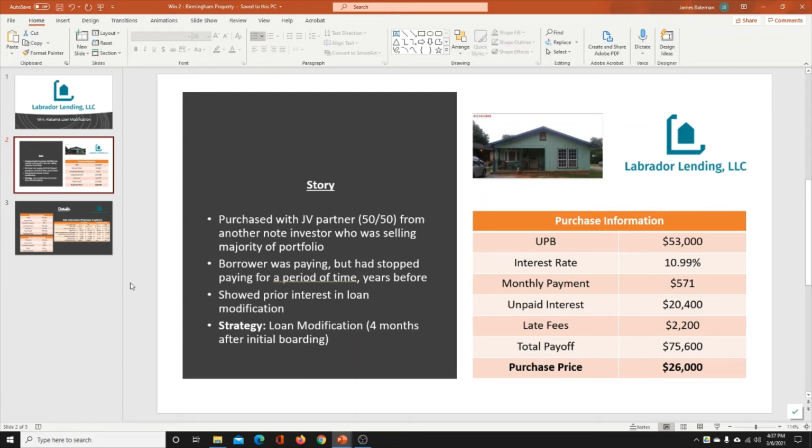So we saw that interest clearly in the borrower's communication and pay history, and we determined that we would do a loan modification. At the time of purchase, this asset had a principal balance of approximately $53,000, an interest rate of 11%, and monthly payments of principal and interest of $571. There were arrears of almost $23,000, which included interest and late fees. Again, recent payments, interest in keeping the property. The total payoff was over $75,000. We purchased this asset for $26,000.